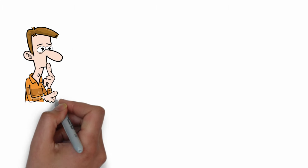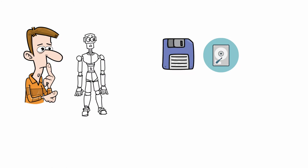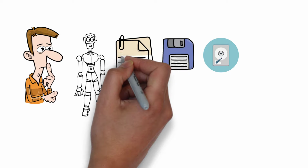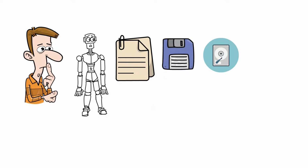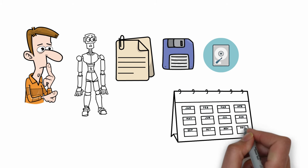Have you ever wondered how long your digitally stored data will last? Will people thousands of years in the future be able to view and read our documents or emails that we create and save today? In this video, we're going to have a look at how long data might last if stored on commonly used storage methods.